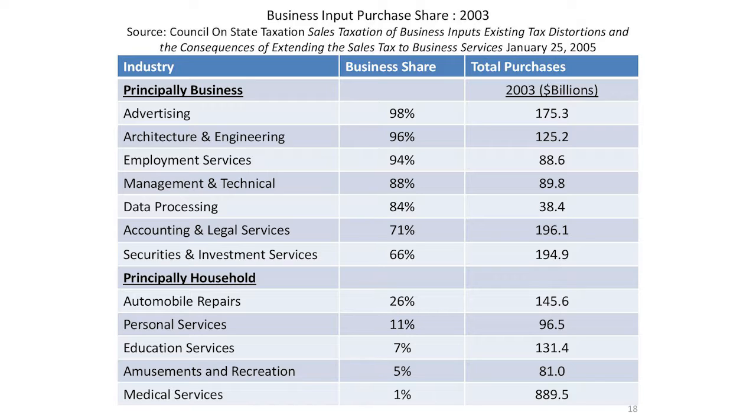Engineering and architecture, 96% of services are business. Employment services, and West Virginia actually taxes employment services, 94%. Management and technical, 88%. Data processing, which West Virginia exempts, 84%. Accounting and legal services, 71%. Securities and investment services, 66%.